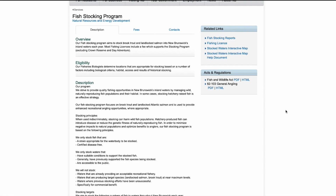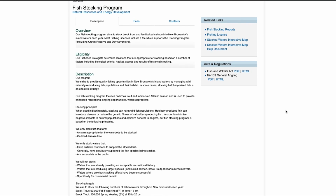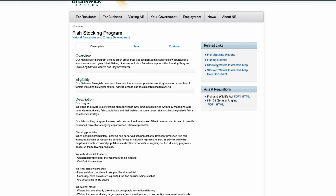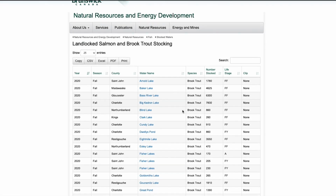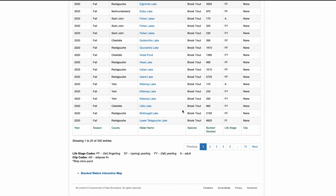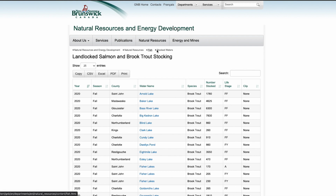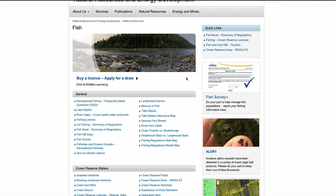The New Brunswick Fish Stocking Program is a program where they stock brook trout and landlocked salmon into New Brunswick inland waterways. They do this yearly, and you can go on their website here and see their reports. You can click fish stocking reports and see where they have stocked, how many, and the size of the species that they introduced. There are a few regulations regarding this.